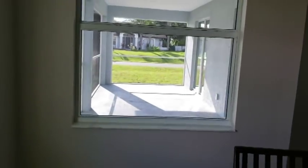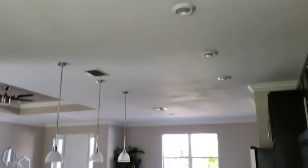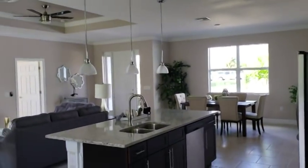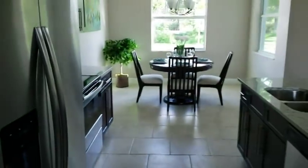And beautiful views of the oversized lanai back there as well. Halogen recessed lighting and drop-down lighting over the snack bar. Very pretty. And the cabinets are the larger 42-inch cabinets with the slow-close doors. And I love the big handles, too. And it is an upgraded Amana set, so really, really a sharp layout here.